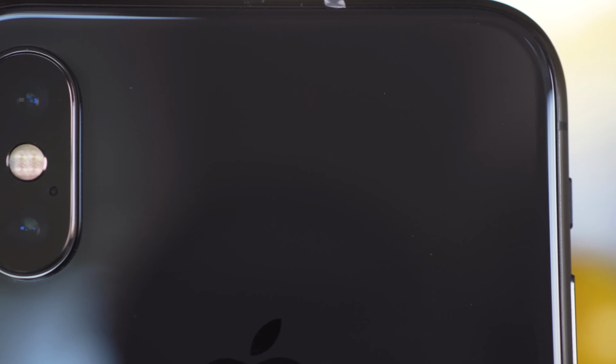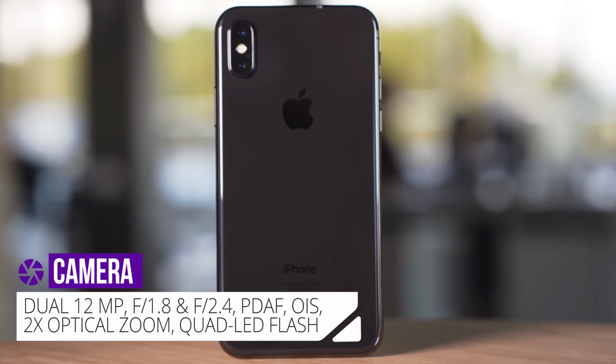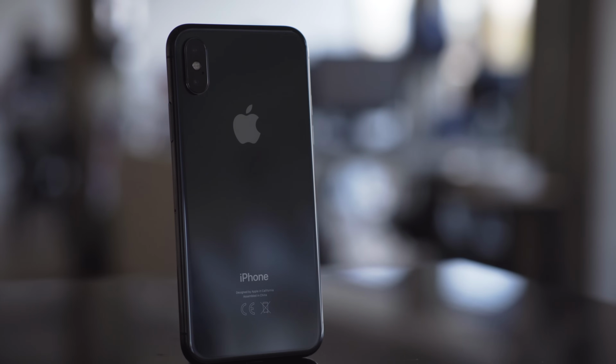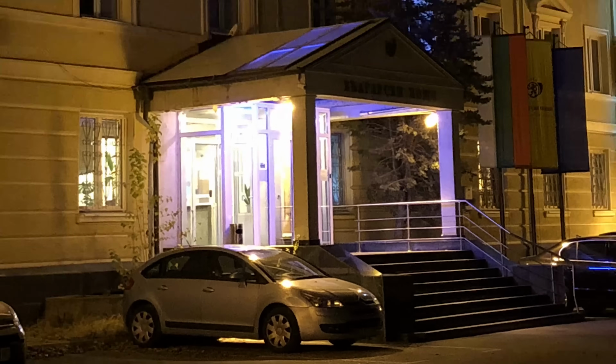So let's talk a little bit about the dual camera setup. It's overall quite similar to the one on the 8 Plus. There is one wide-angle and one telephoto camera, both at 12 megapixels. On the iPhone X, the telephoto has a new lens with a brighter f2.4 aperture, and it also has OIS just like the wide-angle cam. But even with OIS, the telephoto camera is still not used for low-light photos. The iPhone sticks with a crop from the wide-angle camera.